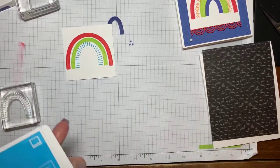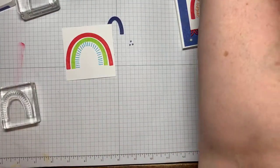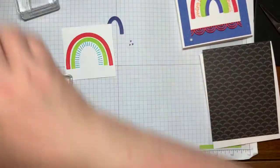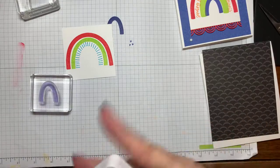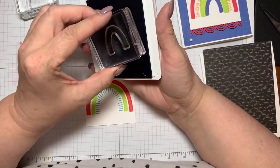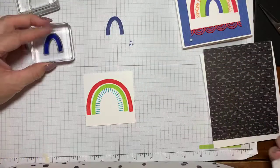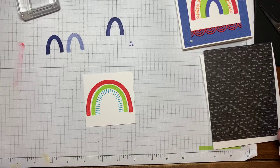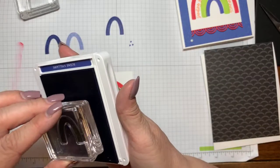All right, now we're going to come in. We might do second generation with Starry Sky. I don't want it to take over everything else, right? So let's look at it second generation. And second generation just means stamping it once and then stamping it again. It's awfully light. I think we should just go with first generation.